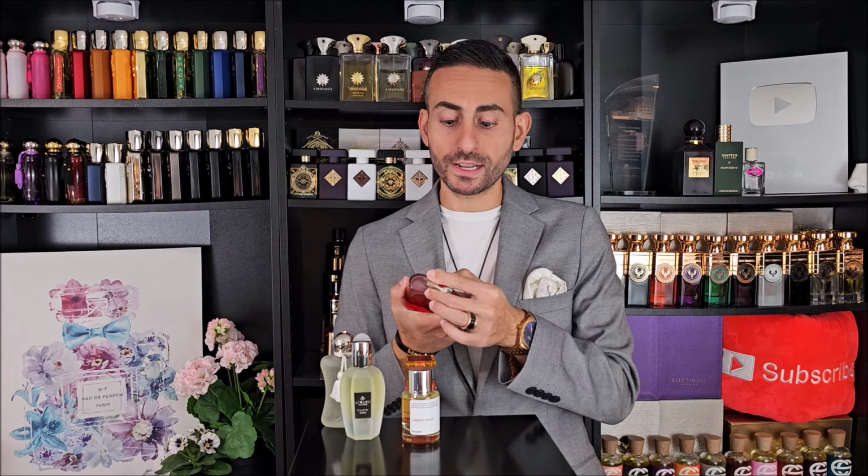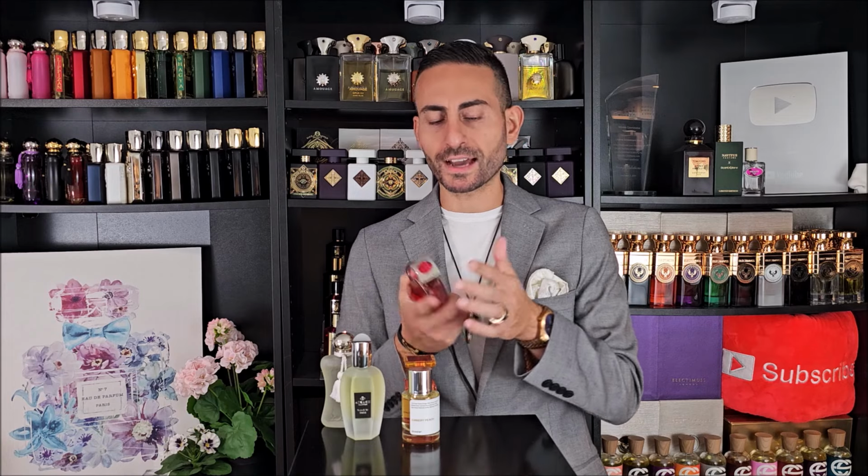Original Santal by Creed. Now, I purchased this many, many years ago, not when it came out, but many years after the fact. And this has a lot of cinnamon and sandalwood. Yes, it gets compared to Y Homme. It also gets compared to Individuel by Montblanc. And Individuel actually came out first. So original Santal, not very original.